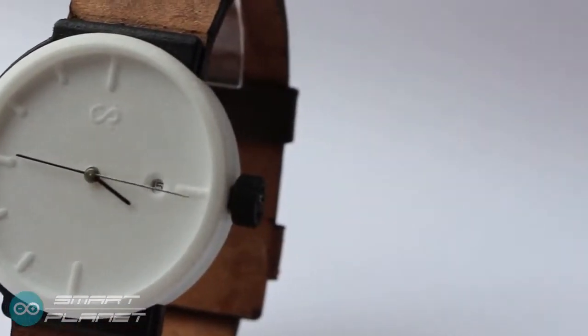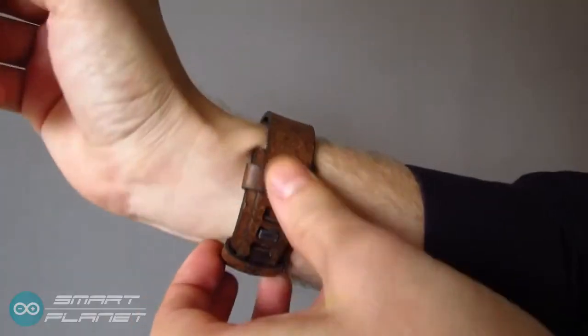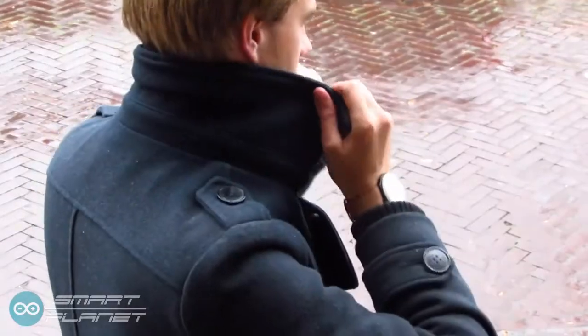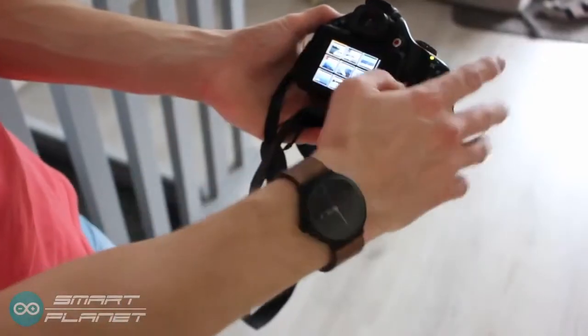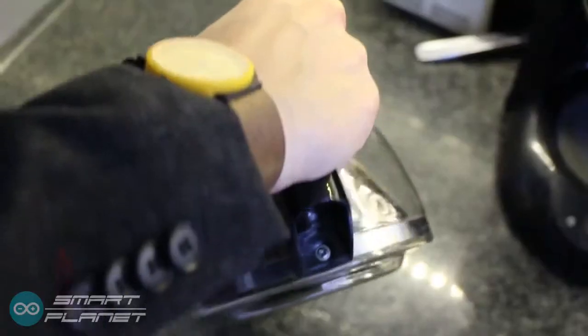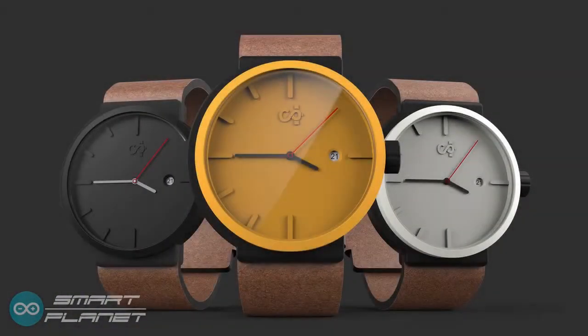A durable watch made out of consumer waste plastic showing the full potential of recycled materials. A versatile watch that fits under every outfit. Whether you're actually wearing it under a suit or just in your daily life. A lightweight design allows you to do whatever you want comfortably. Let's together show the world that recycled materials are not a waste of time.